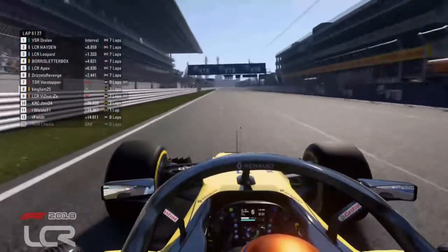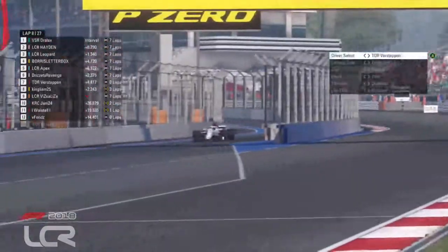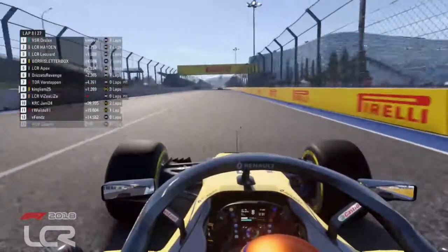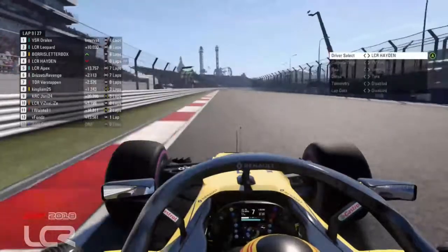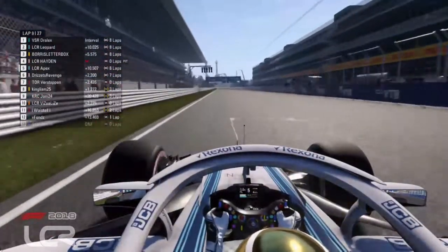It's a question. Here he is, he's just crossing the line now. He's going to come out behind Verstappen, but he's a lot closer. Look how close he is now. Hayden into the pits, which now promotes Leopard and Boris up to 2nd and 3rd respectively. Also going to promote LCR Apex up into P4.